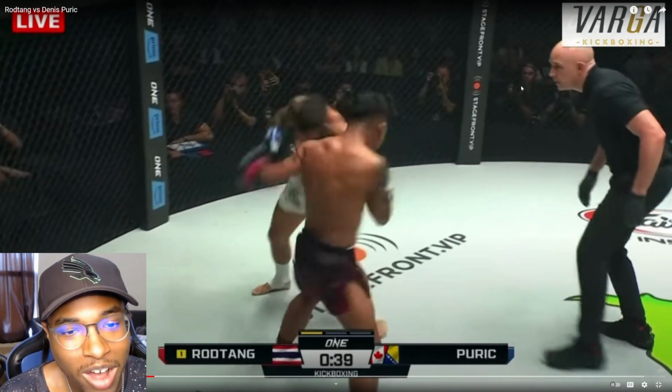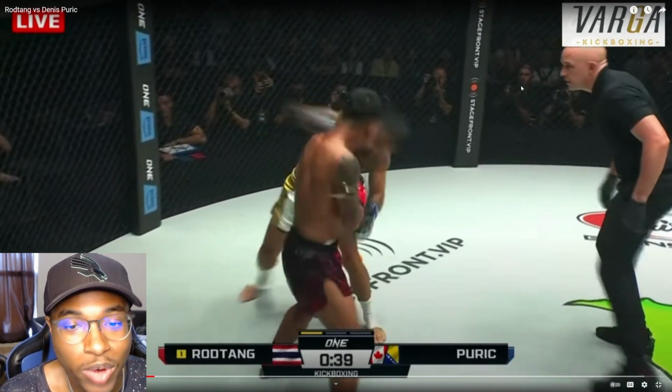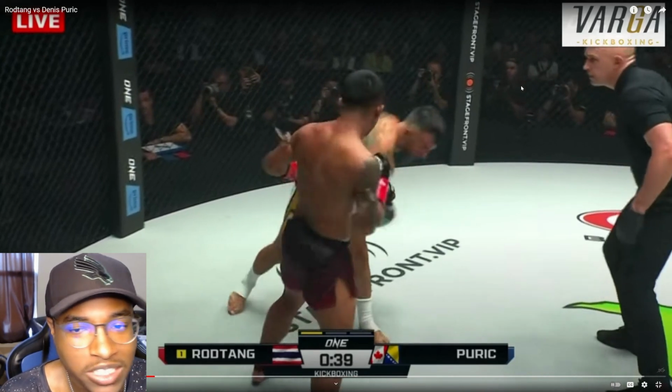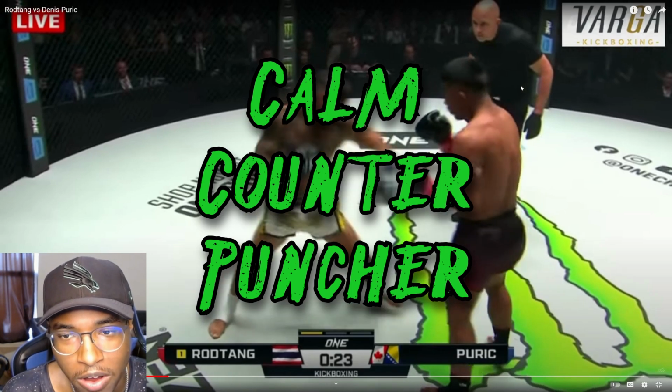But despite being wobbled, he loads up on a big right hand that lands directly on the chin of Rodtang, but he just shakes it off. Now this is that calm counterpunching style I was talking about.